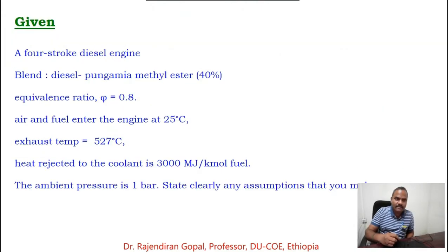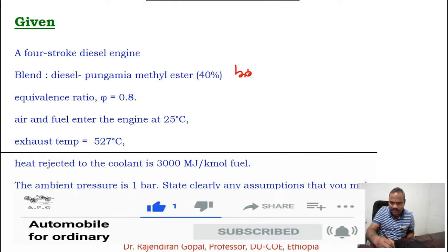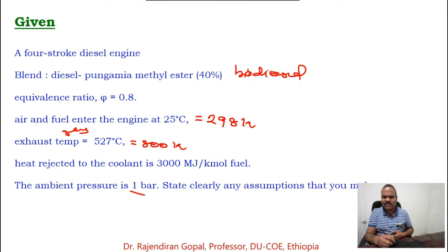Given a four-stroke diesel engine, with the blend of diesel and pongamia methyl ester, that is biodiesel, equivalence ratio phi equal to 0.8. Air and fuel enter the engine at 25 degrees centigrade, that is equal to 298 Kelvin. The exhaust gas temperature is 527 degrees centigrade, that is equal to 800 Kelvin. Heat rejected to the coolant is 3000 megajoule per kilomole of fuel. Ambient pressure is 1 bar. State clearly any assumption that you make.